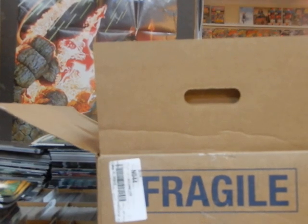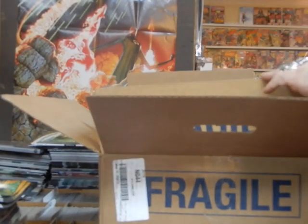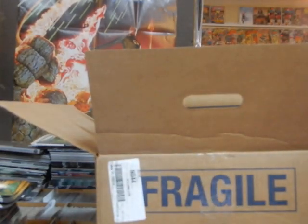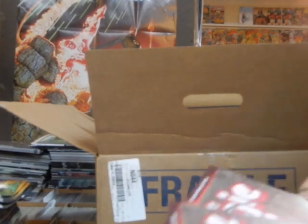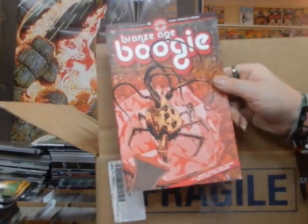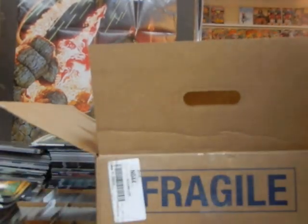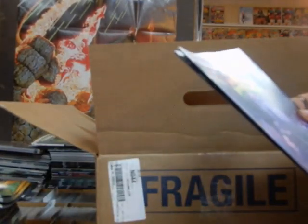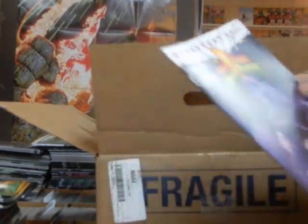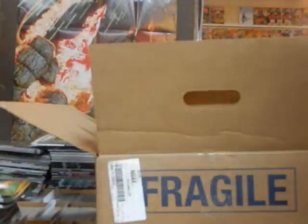I'm going to burn through this rather quickly. I see Bronze Age Boogie. Make sure a copy of this gets set aside. This is from Ahoy Comics. So, got 2 copies of that. 1 copy gets set aside for a customer. Here we got Necessary Evil. This is issue 43 of Mighty Morphin Power Rangers. So make sure a copy of that gets set aside for one of my customers.